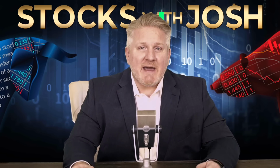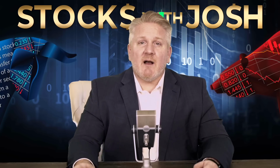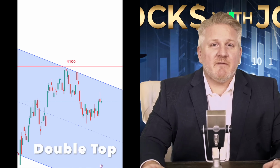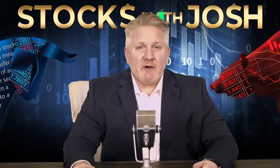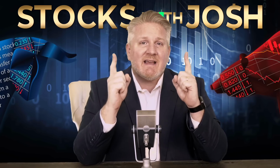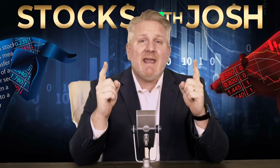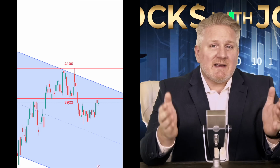I see three patterns that I think you guys should identify with your own eyes. The first is the double top that we got during December 1st and December 13th. This was a back test of the high of the 4,100 range. Once it did not break and close over 4,100 after it had come back up to it a second time, all momentum for an upward move flushed out of the markets, giving us the 8-day drop that we saw from the 13th through the 22nd of December.